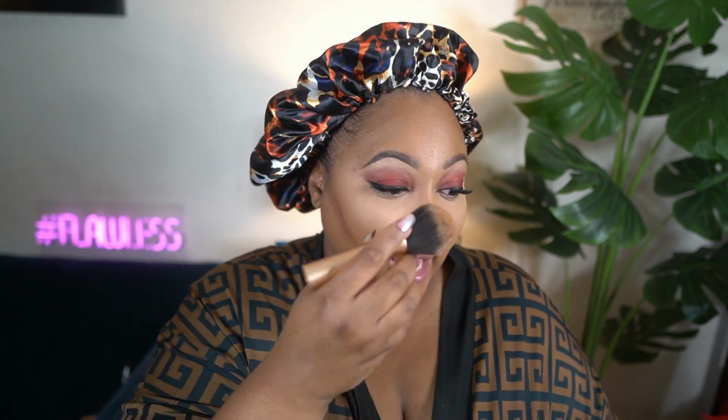I'm gonna buff this out with my, I don't even remember this brush, like so ghetto, y'all. I've had this brush for a long time, but as you can see, the handle's missing, but I love this brush. I think I got it from TJ Maxx or something. But anyway, I use this to buff out my contour. But before I do that, I'll take it and just wipe away some of the powder from my baking. Anything that was left over, I just like to give it a nice little sweep.